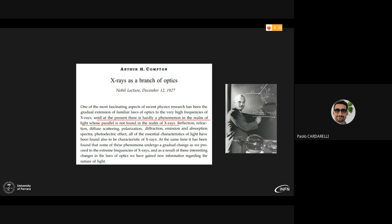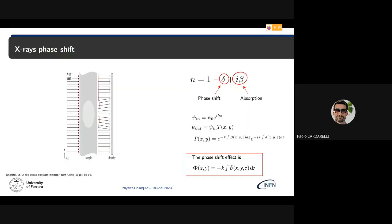Instead, almost 30 years later, in the Nobel lecture of Arthur Compton, when he was given the Nobel medal, the classic Nobel lecture was entitled X-rays as a branch of optics. And he made the statement that hardly any phenomenon in the realm of light has a parallel that is not found in the realm of X-rays. So there is a perfect analogy, obviously, between the interaction of matter with light and with X-rays.